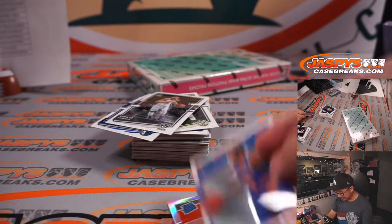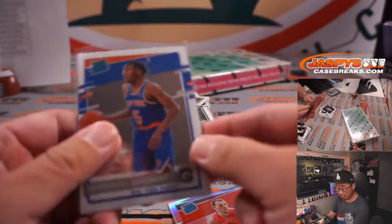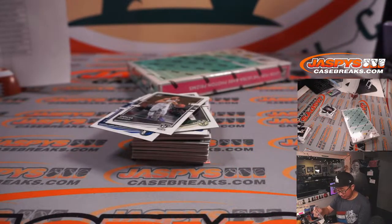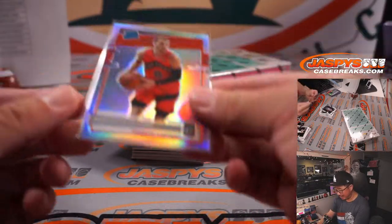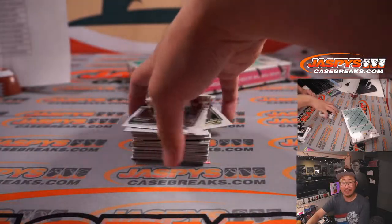Immanuel Quickley, just a great bench player. Future starter, maybe, on that Knicks team. Mike, with that one. I've heard people seeing some upside in Malachi Flynn. There he is, holo, Toronto. Raptors.